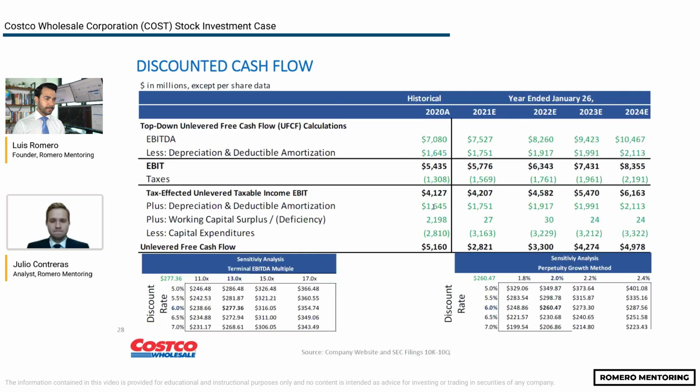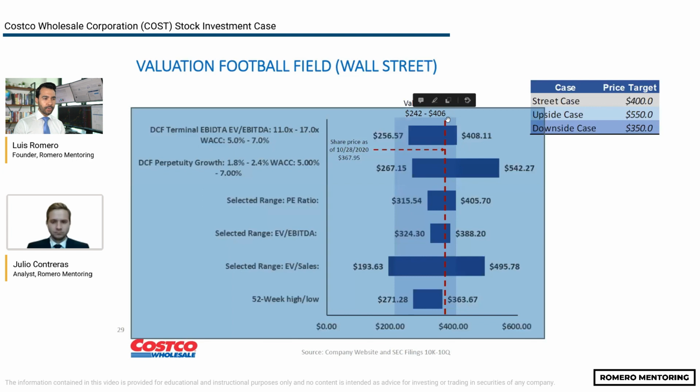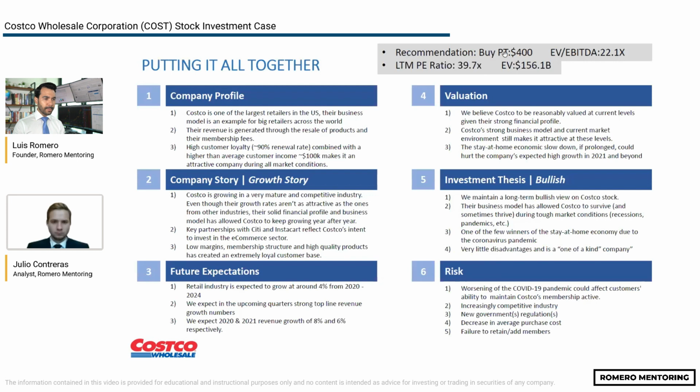Okay, so this is comps, DCF. Okay, let's look at your football field and focus a little bit more on this. So I'm noticing your valuation range is between 242 and 406. Your street case, a $400 price target. Your upside case, 550. Downside case, 350. And your recommendation was to buy with a $400 price target.